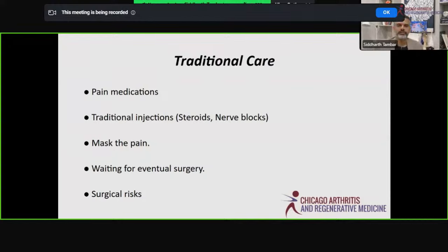Traditional care for these kind of injuries is really inadequate. It includes things like pain medications, like anti-inflammatory medications and narcotic medications. Traditional injections like steroid injections or nerve blocks, which work short term, are not fixing the problem, don't work at the root of the problem, and they have potential long-term side effects as well. All these traditional care options are just about masking the pain with an intent that eventually things will get bad enough and then you'll need surgery. And that's a problem because that's not really treating the root of things. And surgery has its own surgical risks as well.